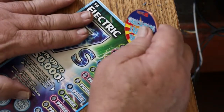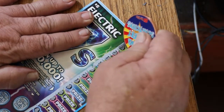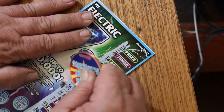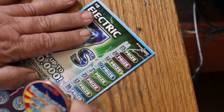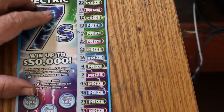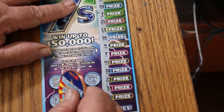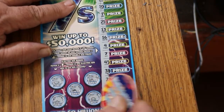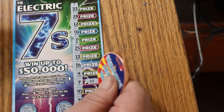Ticket 9. And we have a 7. Single, solitary 7, right there. All right, bonuses first. No, no, no, no, and no. And what is this 7 going to give us? Another 5.